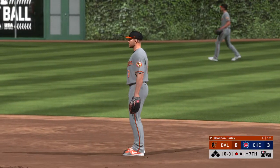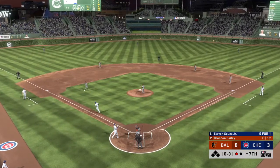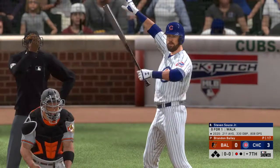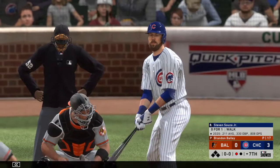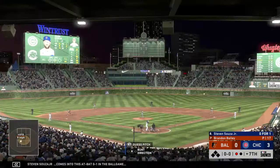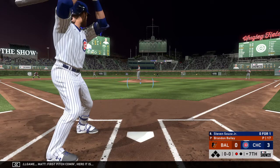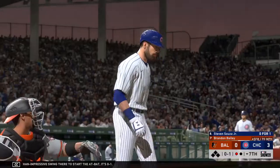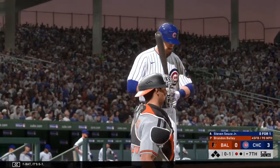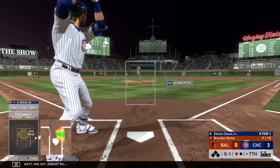Up next for the Cubs, the left fielder, Xavier Souza Jr. So coming to the plate, Steven Souza comes into this at bat 0 for 1 in the ball game. First pitch coming. Here it is. On a less than impressive swing there to start the at bat. It's 0-1. One out, nobody on.